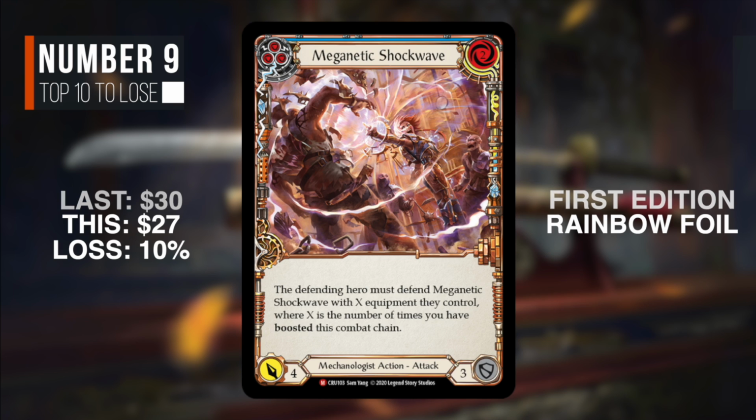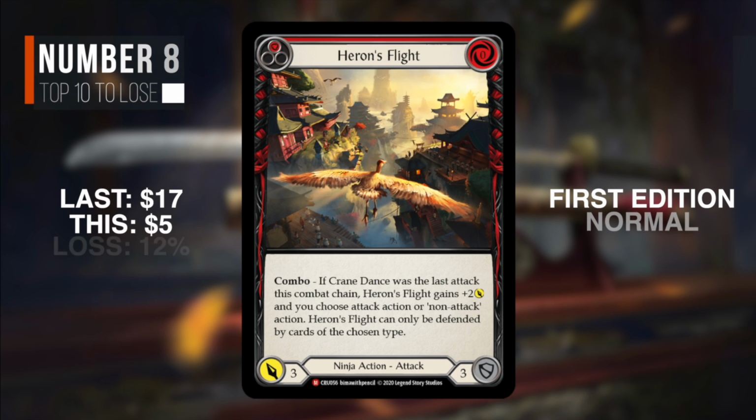So number 8, we again have another Crucible of War card. This is the normal version of Heron's Flight, going from $17 to $15. I have seen this card starting to pick up a little bit in some metas, but nothing radical. And from 17 to 15, again, that's just a $2 change, 11, 12%. Not really that big of a deal, but it was very interesting again to see a lot of Crucible cards here on this list.